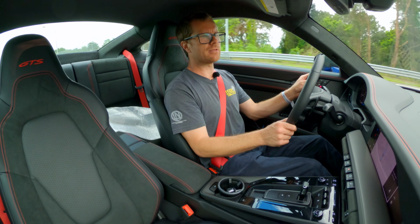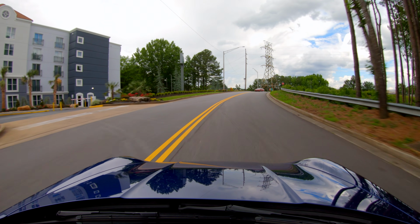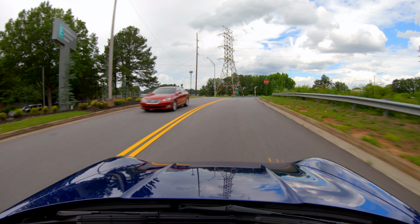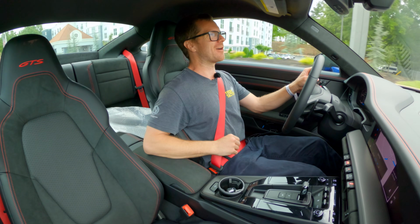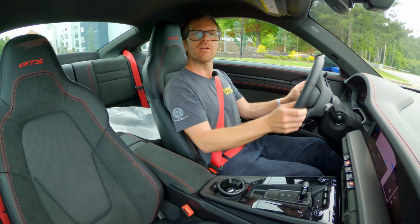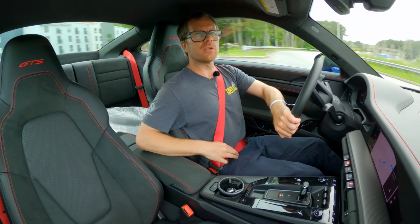It's not in that instance. I think it's time to put it into Sport Plus mode to have a little bit of fun, which opens up the exhaust and sharpens the throttle noticeably. I'm also going to put it into manual mode.